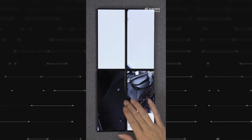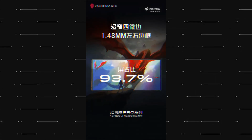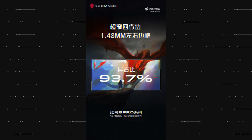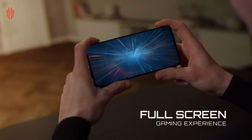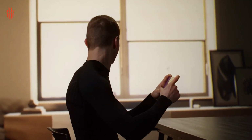On the front, there is a flat screen and the bezels on this phone are extremely thin. The side bezels are just 1.48mm and all of this results in an impressive 93.7% screen to body ratio. Also, as you can see, there is no hole punch cutout for the selfie camera because like the Red Magic 7 Pro, there is an under display selfie camera on the Red Magic 8 Pro.